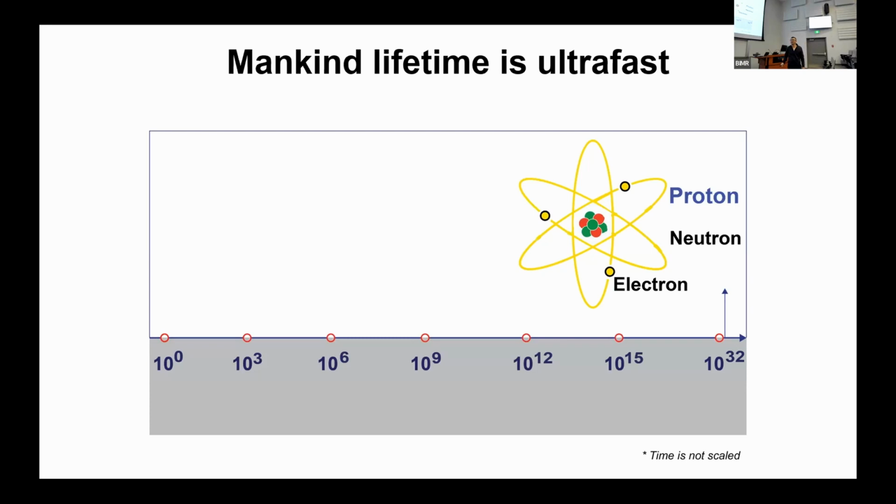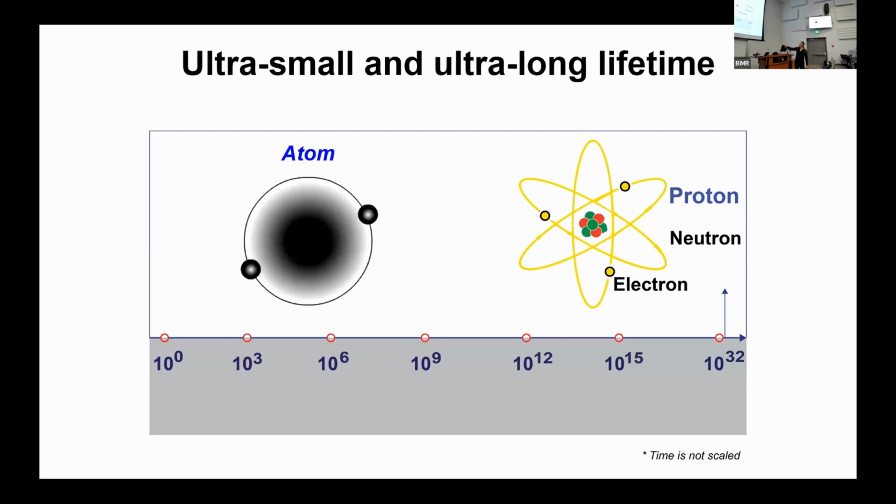Proton. So we know the atom. The atom's size is angstrom, right? The proton is 10 million times smaller than the atom. So nature teaches us ultra small can have an ultra long lifetime. And a human being is visible size, but has an ultra short lifetime, ultra fast.